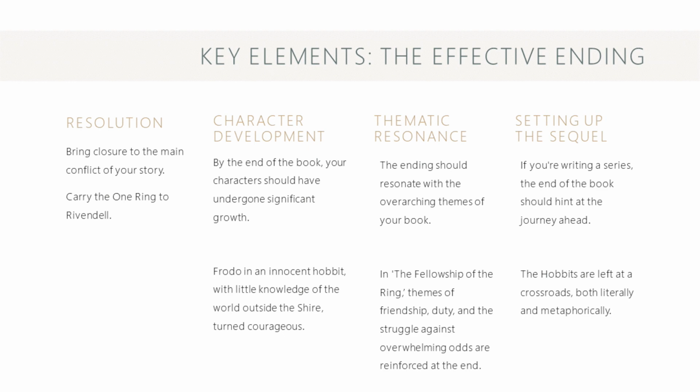Next comes character development. By the end of the book, your characters should have undergone significant growth. Looking at Frodo, he starts as an innocent hobbit with little knowledge of the world outside the Shire. By the end, he has experienced danger, shown courage, and decided to undertake the enormous task of destroying the ring. This character development enhances the resolution, making it more meaningful.